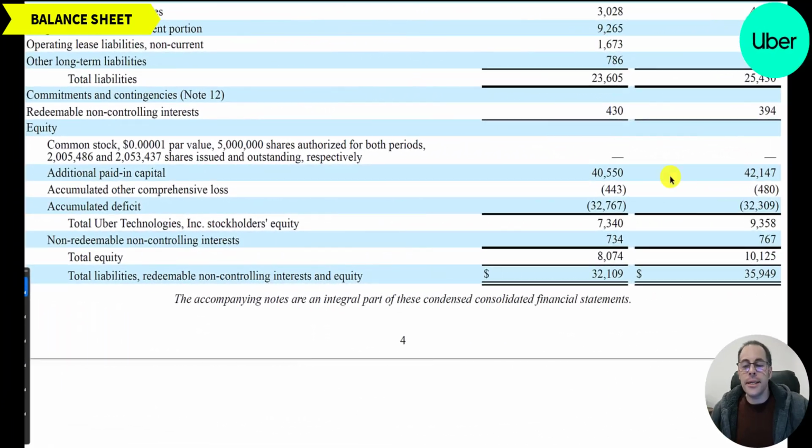When you take their assets minus their liabilities, you get their equity of $10.1 billion. That's the value of the company according to the balance sheet. They raised $42 billion from selling their business. They lost $32 billion from running their business because they just started generating positive net income. So in a few years, this negative should be a positive.